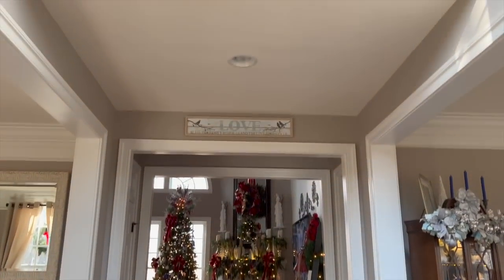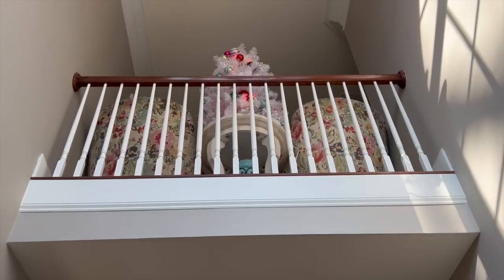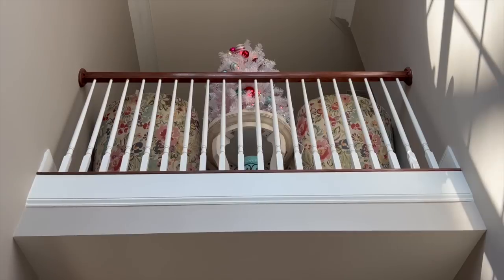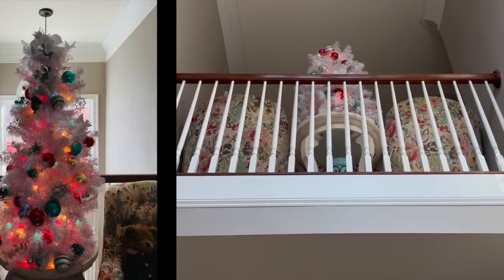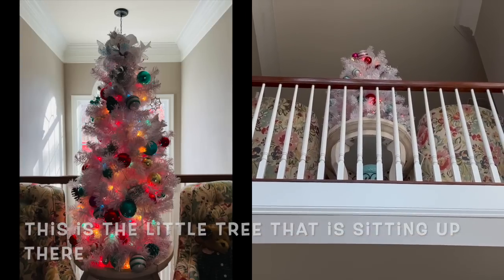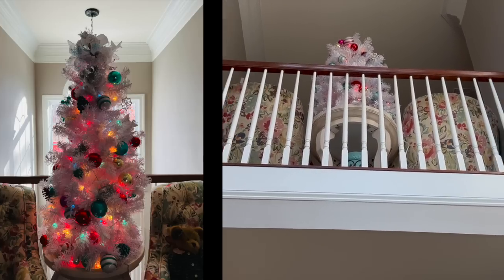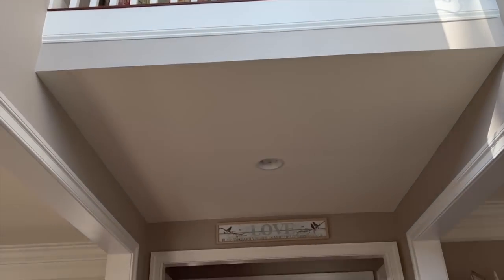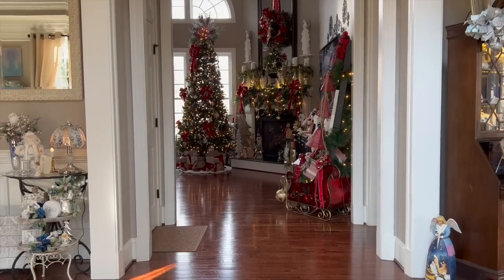I wanted to show you, we do have a landing upstairs, which we will not be going up to, other than I will show you some pictures from up there as we go through the video. But that is a landing up there. You can see those pretty chairs. I'll do something more up there at a later time. But you can see I have a little white tree up there sitting on a table with colored lights. Super pretty little tree. But we're gonna start over here in the family room.